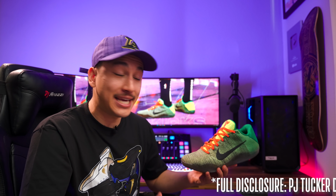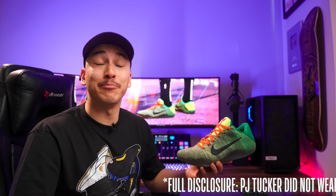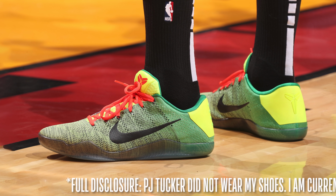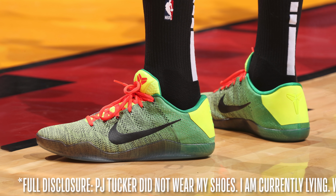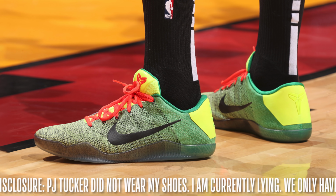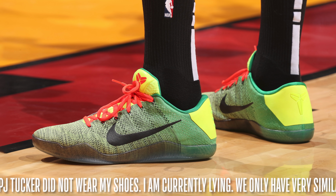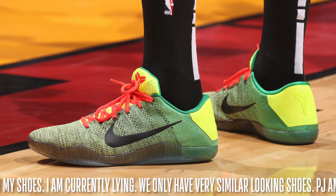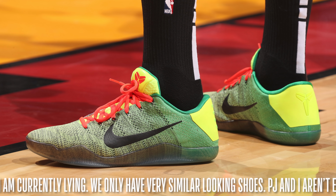Next up at number 3, we have PJ Tucker with my pair of Kobe 11 IDs. Yes, you heard that right. PJ Tucker rocks a Grinch-inspired colorway of the Kobe 11 ID, which I actually lent him myself. PJ hit me up on Instagram not too long ago because he saw one of my old posts of the Kobe 11s, and he asked me if he could borrow them. So I actually sent them out to him, and he rocked them during his game against the Suns.